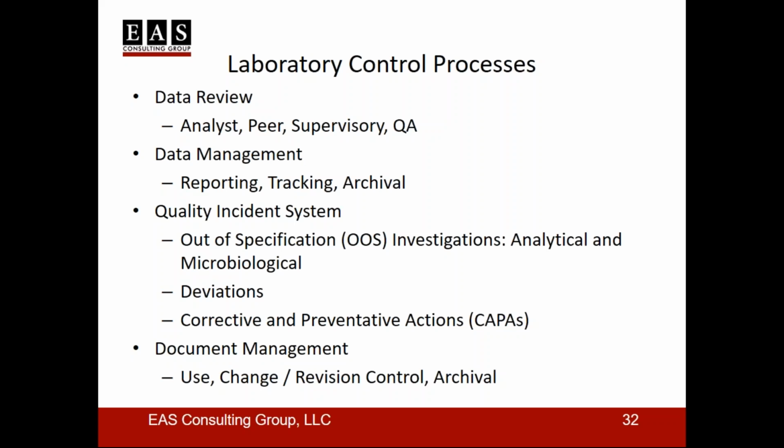And then of course we're going to document all of this. If it's not documented, it didn't happen in a GMP world. So we have to have a system to manage all these documents that are being generated: how they're used, when they're changed. So this is your change control system, your revision control system, and how they're archived. Once we archive a procedure, we don't throw it in the trash. You have to keep it. And remember, we have to keep it for at least 6 years if it's associated with a serious adverse event.